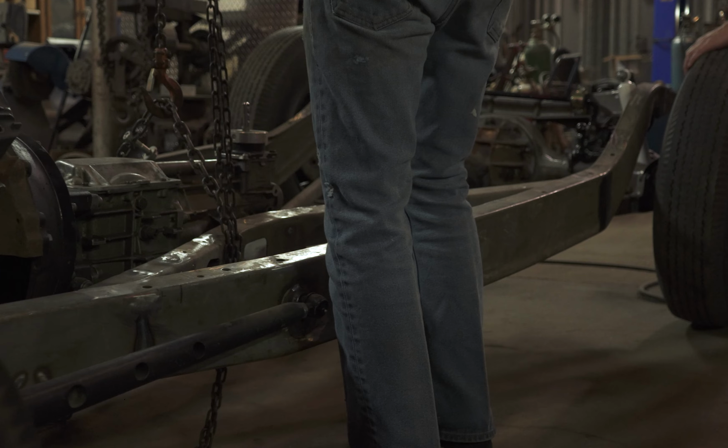I guess it says right there, 12.5. Yeah, 12.5 is what I have it set to. I'd like to be around 9.5. So we're going to set it on the ground today and see. I'll measure it again, and I can make slight adjustments with the wishbone.